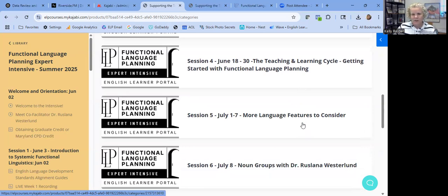More language features to consider. We often hear, what do I teach? We'll often say, let's get past vocabulary and sentence stems. Vocabulary and sentence stems are crucial for content teachers and English language development teachers to use to begin to provide access to content instruction. But then what? What else should we be doing? And in the beginning of July, we start getting into what are all the pieces of language that we need to be teaching through this teaching and learning cycle and functional language planning.